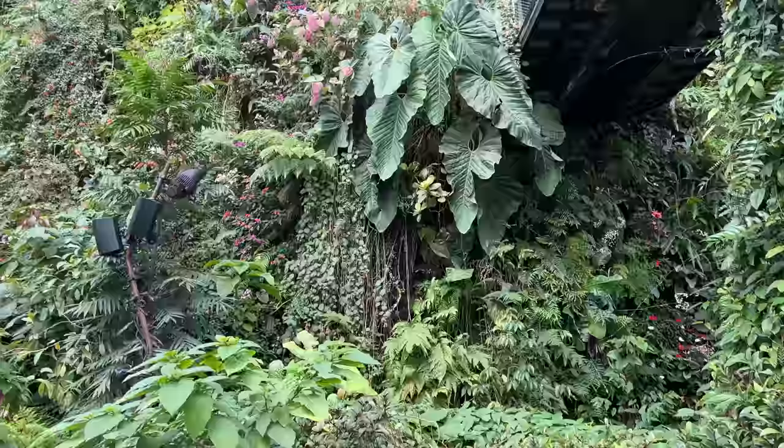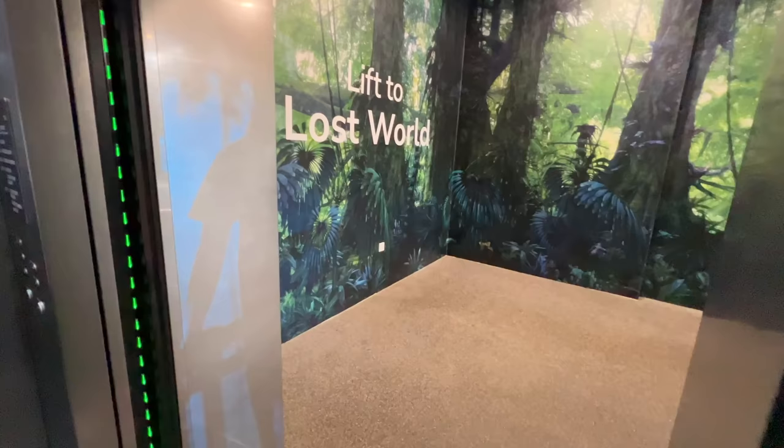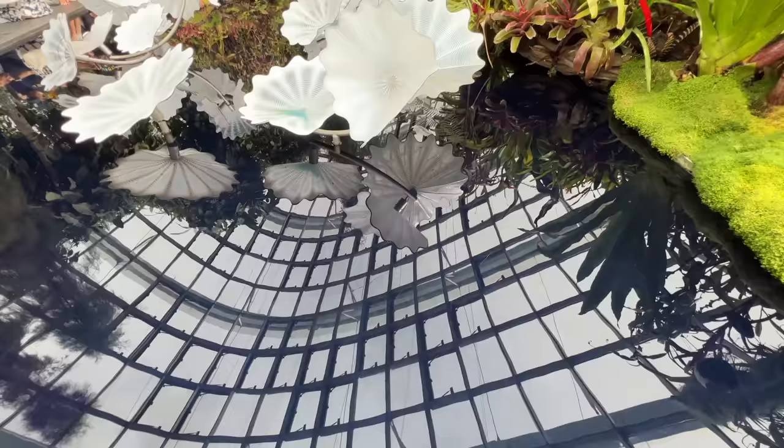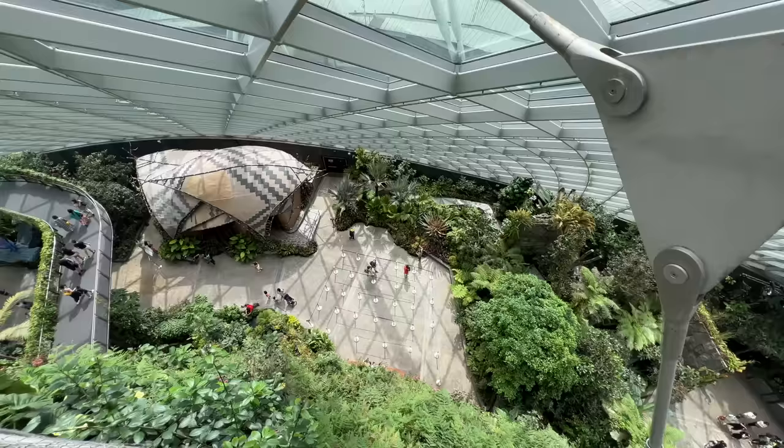And when you are there at the bottom and you're heading up, you take the lift to the Lost World. And up here is where you're going to get the real spectacular views all around. You can go behind the waterfall, depending on what level you're at. You can walk around the skyway.